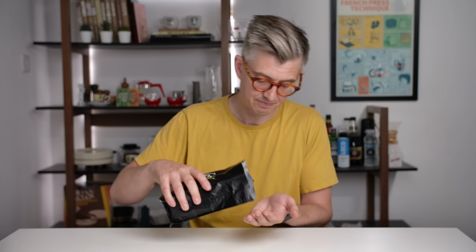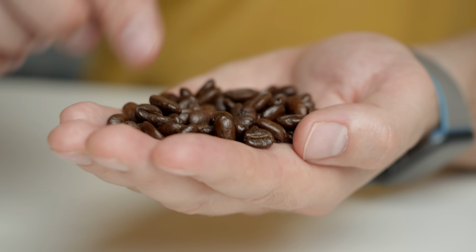The roast is pretty dark. This is much darker than coffee that I would usually drink. So that's worth noting in terms of a review going into this. If you like light or kind of medium roasts, this really is not going to be your kind of coffee.